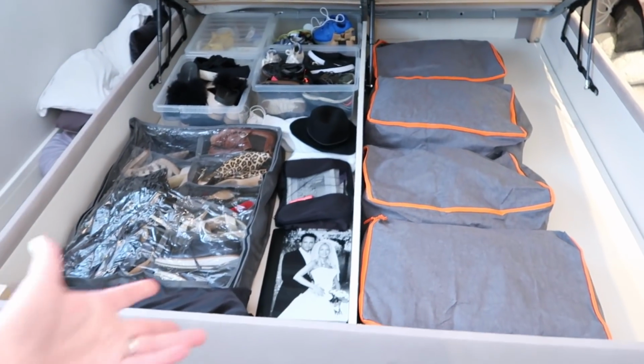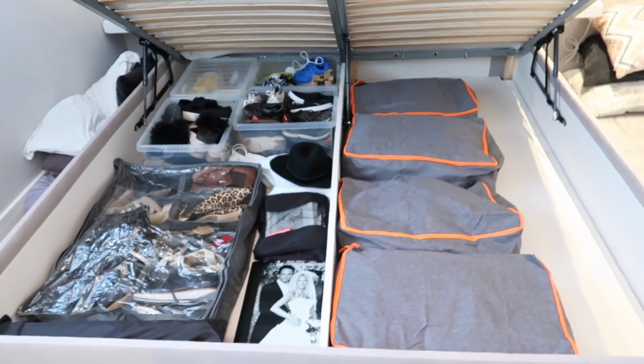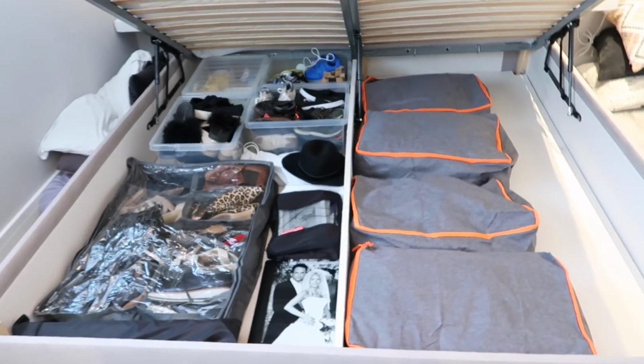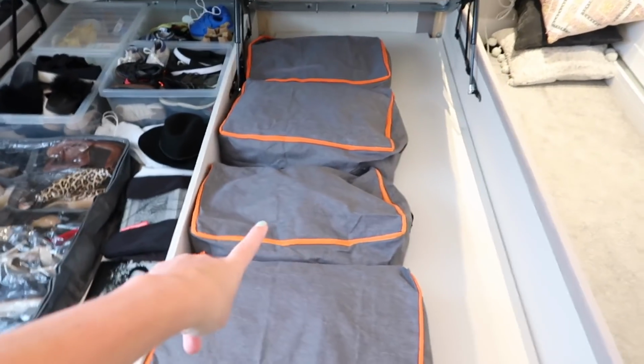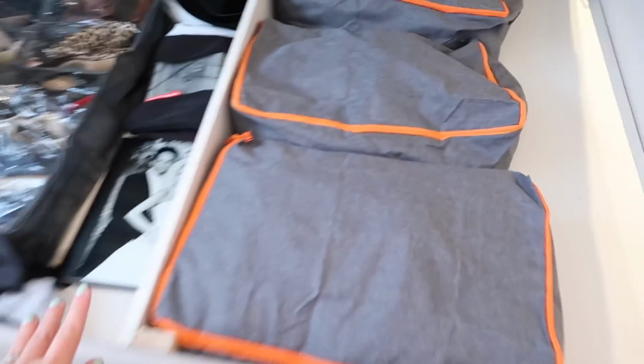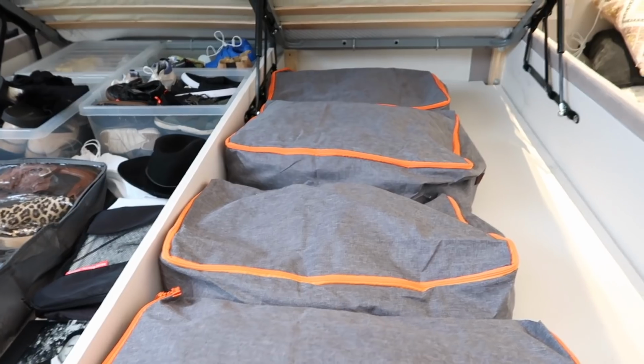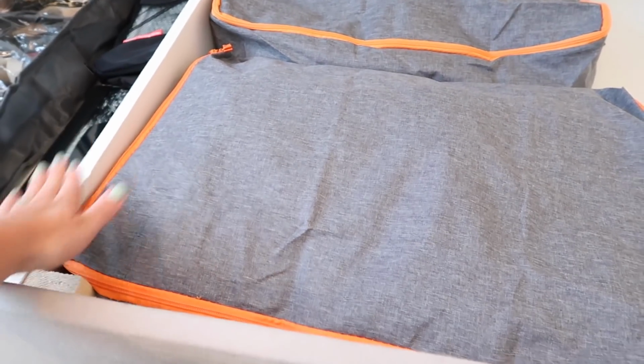Okay guys, are you ready? This is the after. I have about 5 bags of clothes to donate now, and I'm so pleased with how it's turned out. So I'm using these storage bags. As I mentioned, I got them from Amazon. I measured under the bed before I ordered them. That's probably the first time I've ever done that, but I measured and these ones fit perfectly.